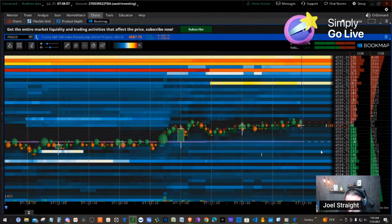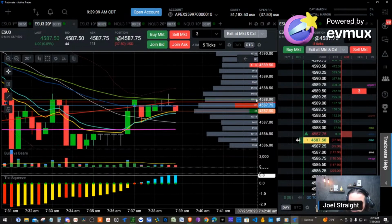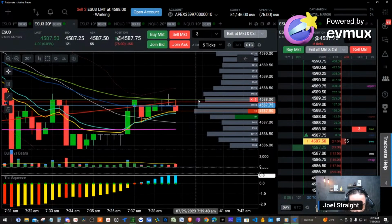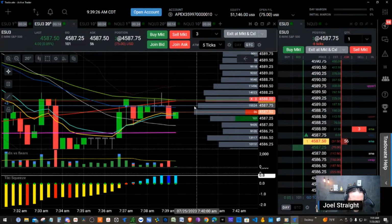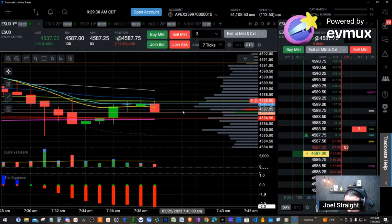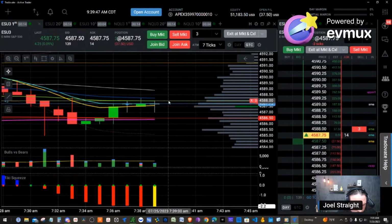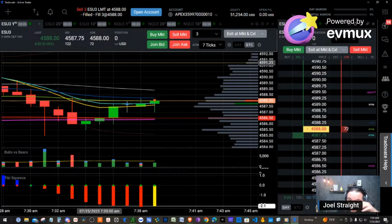I don't really understand how to read this yet, so I'm not really going to look at it. We hit 88.25. I don't love this trade. I'm going to drop this sell order down and try to get out with a micro profit. Tapped my sell order, no fill. Checking this 1 minute. Order filled. Got out with that little micro profit.